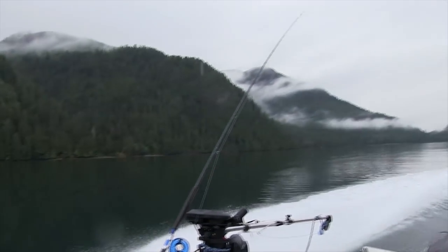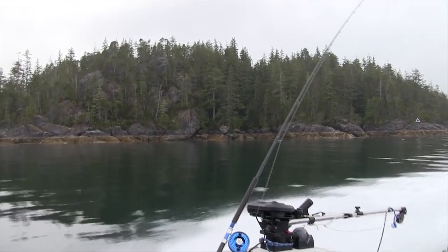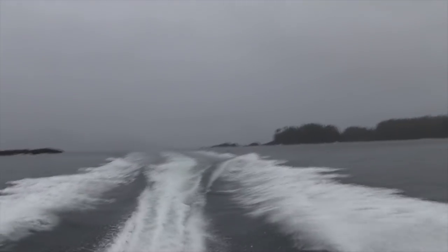Gonna be another epic day. Hey Adrian, what's the inlet we're traveling? This is Esperanza Inlet on the northwest side of Vancouver Island.